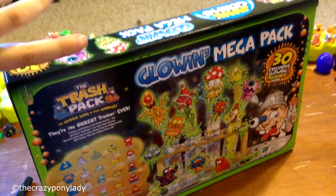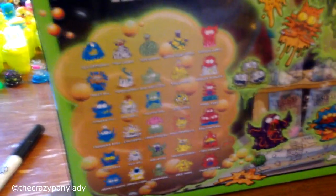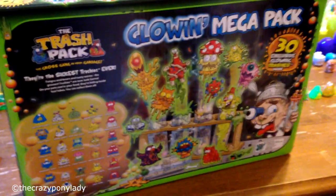Which is this one here. It's the glowing mega pack. And these ones, you know what's inside. It's not really a blind bag or a blind box thing. These are all the characters you can get inside. I just thought it was pretty epic because every single one glows, and we love anything that glows in the dark. So, we're gonna... It's gonna be awesome.